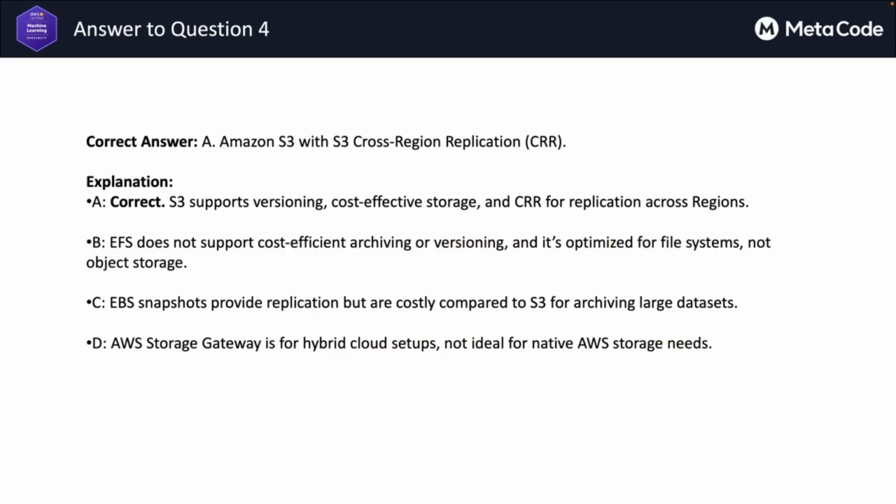So congratulations, we've just completed our practice sessions on real-world scenarios involving Amazon S3, EBS, and EFS. In this session, we solved four exam-style questions and explored why each correct answer works, as well as why the other options don't. Here is a quick recap of what we've learned.